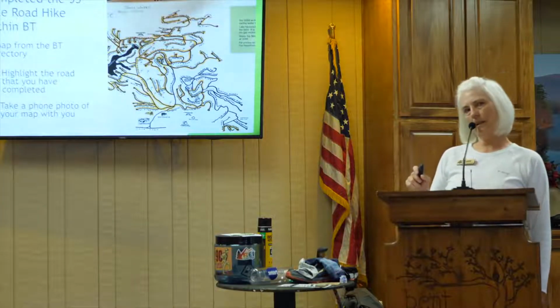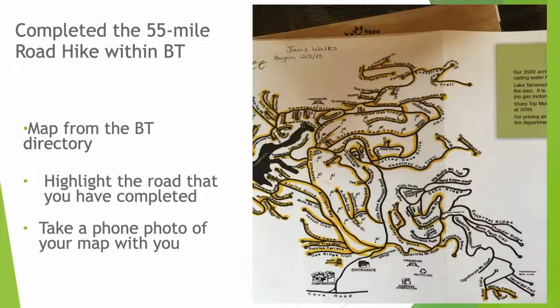I've also done the 55 miles within Bent Tree, which means you've done more than 55 miles. Because you will leave your house and go out and turn around and come back, and sometimes you'll get a ride and get dropped off and hike home, whatever way you want to do it. But guaranteed, if you cover every road in Bent Tree, you will have done more than 55 miles.